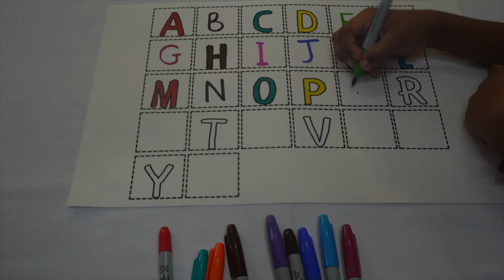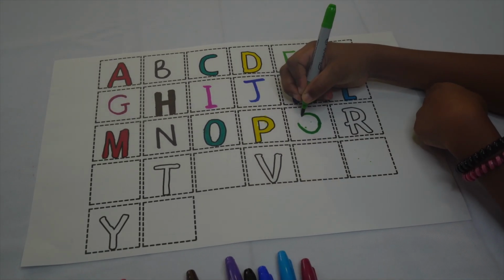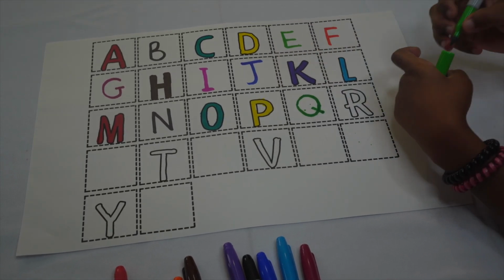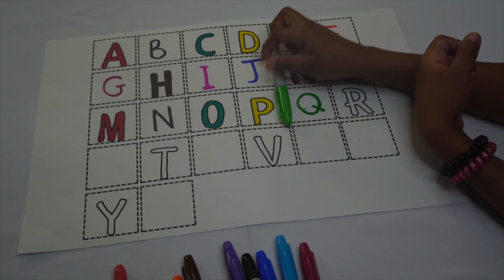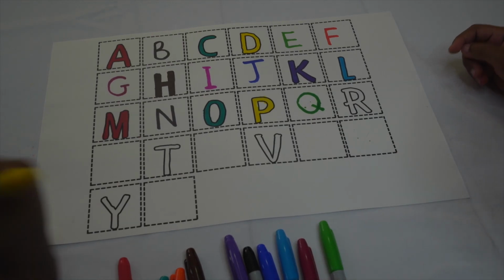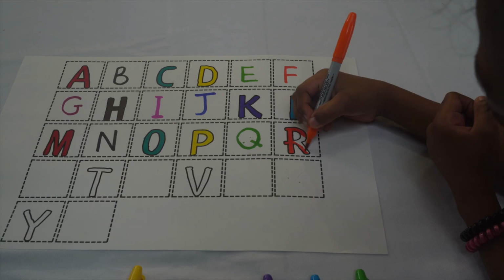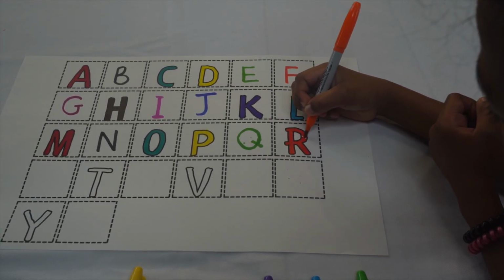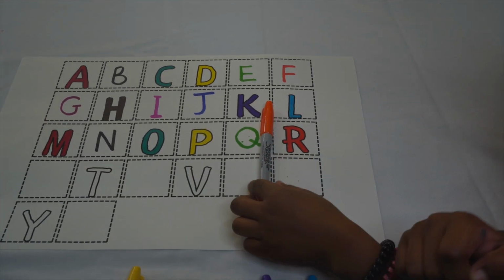A, B, C, D, E, F, G, H, I, J, K, L, M, N, O, P, Q, R, S, T, U, V, W, X, Y, Z. Q is for quarter. Now green. What is the next letter, Aiden? R. I'm gonna use color orange for R. R is for rabbit, an orange rabbit.